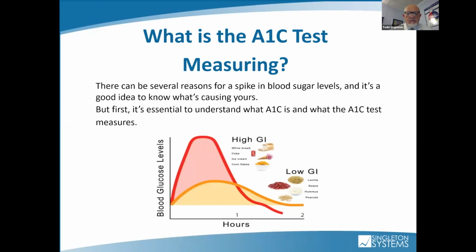So what is the A1C measuring? There can be several reasons for a spike in blood sugar. It's a good idea to know what is causing yours, but at first it's essential to understand what the A1C test actually measures. And you can see here, high blood sugar, high glycemic foods are like white bread, soda pop, ice cream, cornflakes, cereal basically. And then low on the list is like beans, lentils, hummus, and not so much peanuts. Almonds and other nuts are better than peanuts.